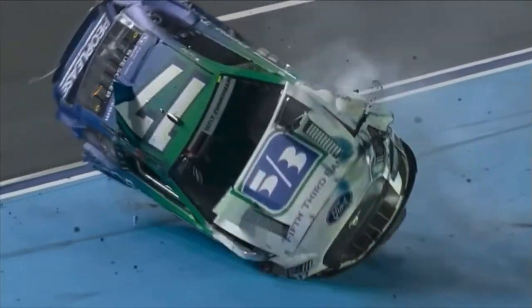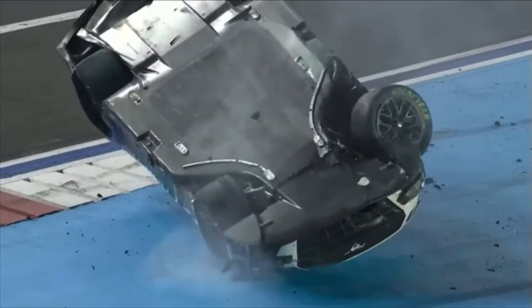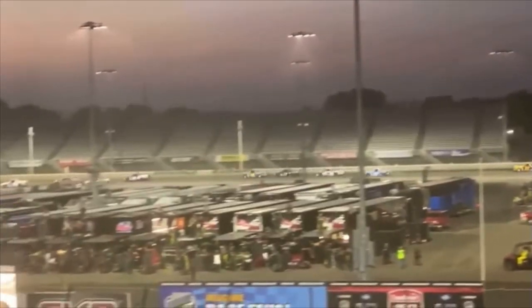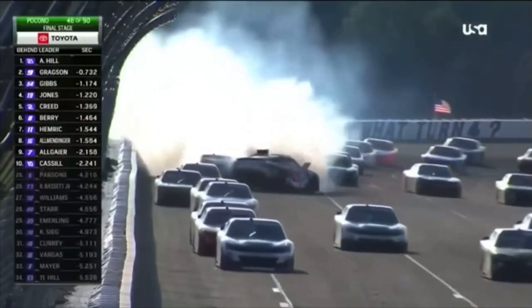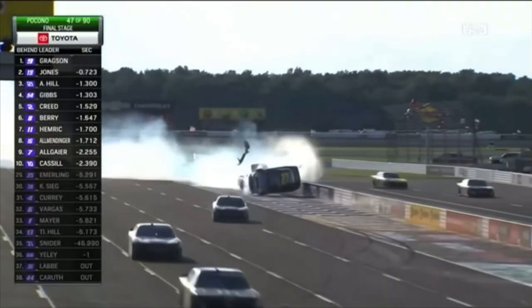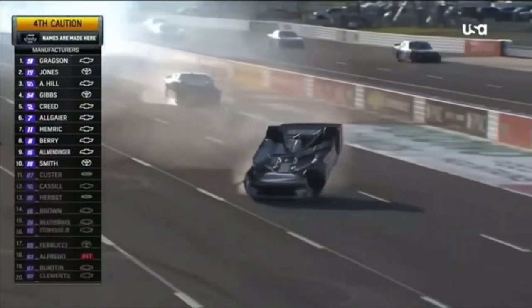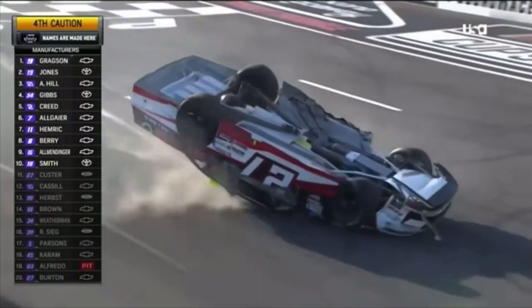A lot of work went into the safety of these race cars. See him crawl out of that thing. Hats off to everybody involved in that. There. Oh, a big wreck. Huge contact. 48 is involved. That's Ricky Stenhouse Jr. Now up and over goes the 27. So Jeff Burton sliding on top. Somebody's going to get you.